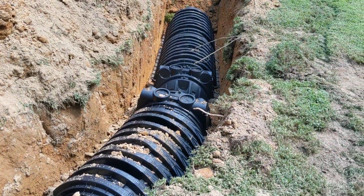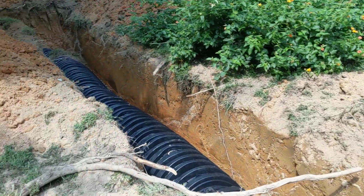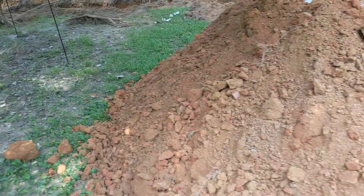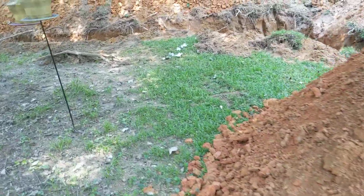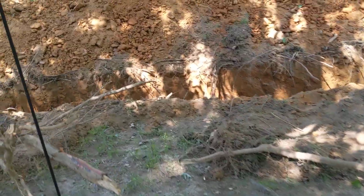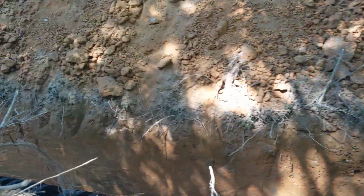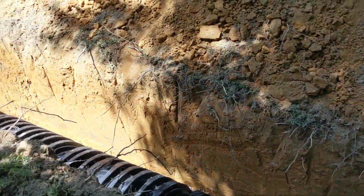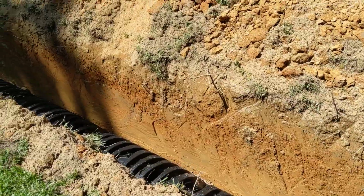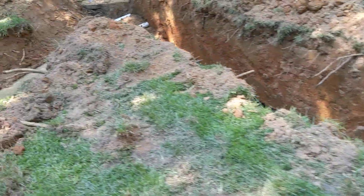That's it, folks. 150 feet of chamber. Now this is 36 inch chamber, 36 inch wide. And it's high capacity. It holds a lot. It holds a whole lot. So three bedroom, 152 feet. Or a two bedroom at 152 feet is what we got in here. We didn't have to put that much, but we did.